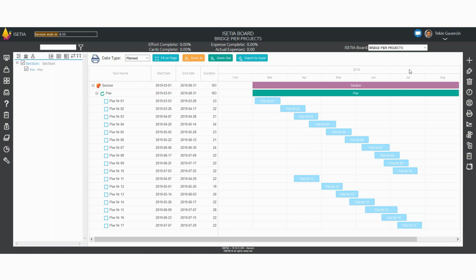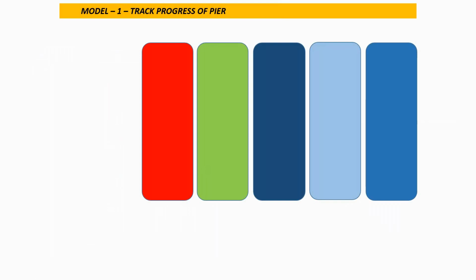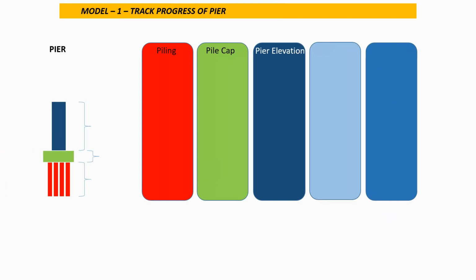All right, so what we do is bring the Tilos data into Isetia and then enter the progress. We have a methodology in Isetia. The methodology means that you can have repetitive work updated by discipline, where we can create the stages for pier piling, pile cap stage, pier elevation, pier head, and also steel decking. You can also apply in the system 10%, 25%, 50%, 75%, and 100% stage progress.